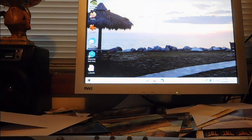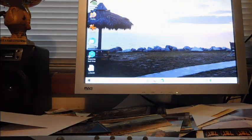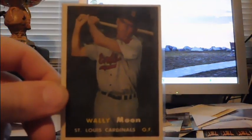Then we have Sammy White, Larry Jackson, who was a good pitcher from what I know, pitched for a long time. Stan Lopata, Wally Moon. That was a good one to have. It was only $1 or something, I don't remember.